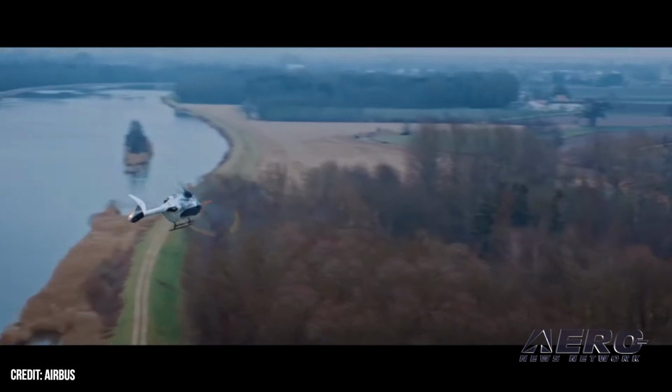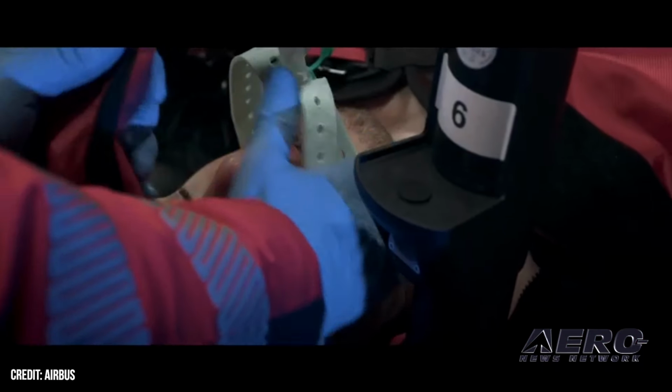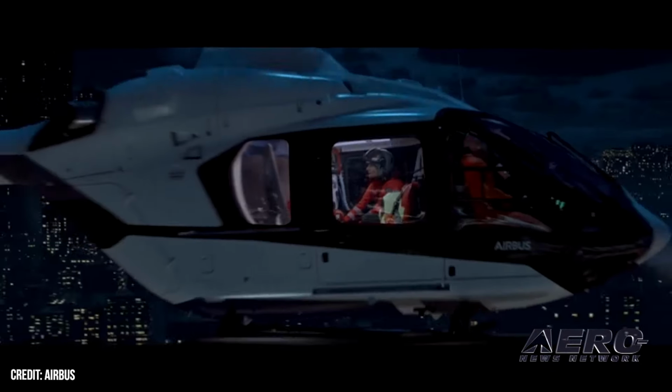The helicopter integrates Airbus's Helionix avionics suite, which is already in use on the popular H135, 145, 160, and 175 models. The system also incorporates a 4-axis autopilot.